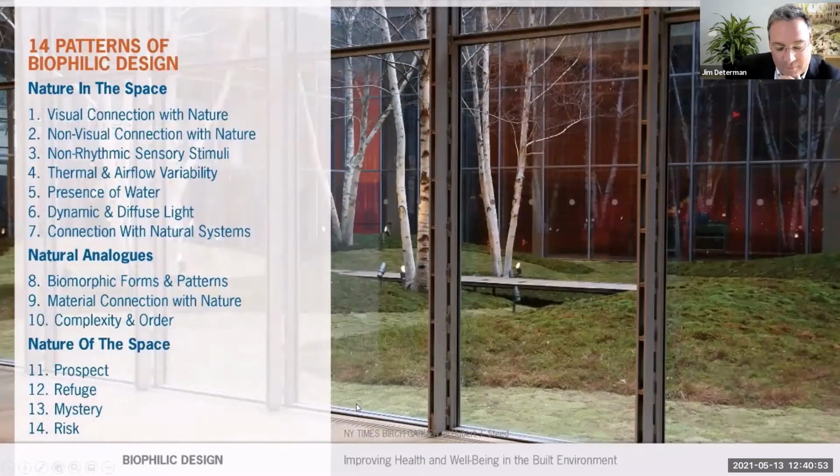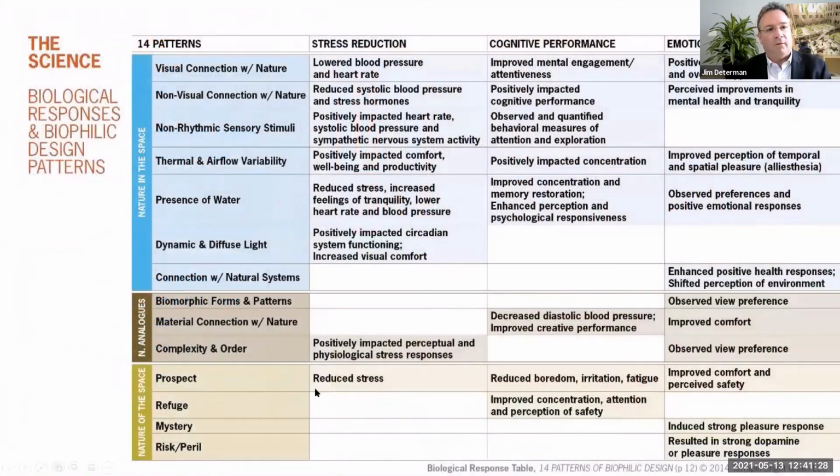So I forget what the year was, but back in the 2000s, Terrapin Bright Green wrote this report called The 14 Patterns of Biophilic Design. And it really convenes all of the knowledge and the studies about biophilic design in the last 40 years. And it creates a really nice guide of how to incorporate these design devices into all sorts of space. So in our experiment, well, let me present this first.